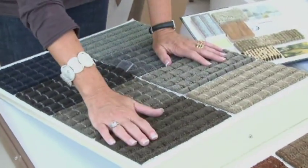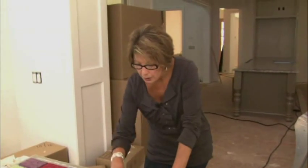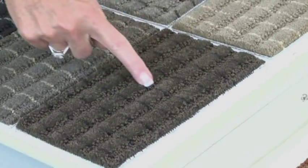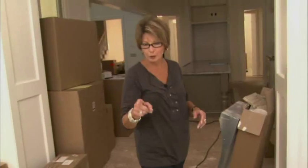And the one that I chose is, again, a nylon carpet, and it's a two-tone. You see how it's got the dark color here and then it's got the line running through it? So there's a lot of choices. Again, pick out the pattern, then the color.